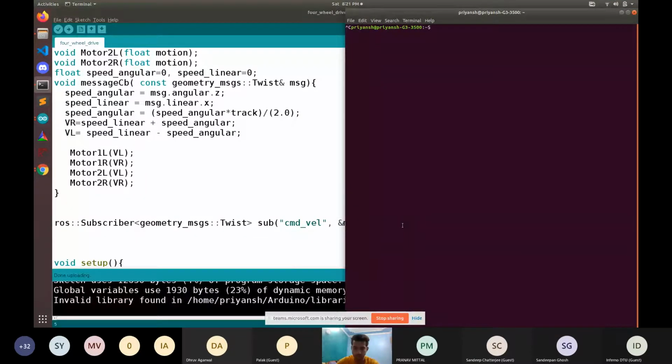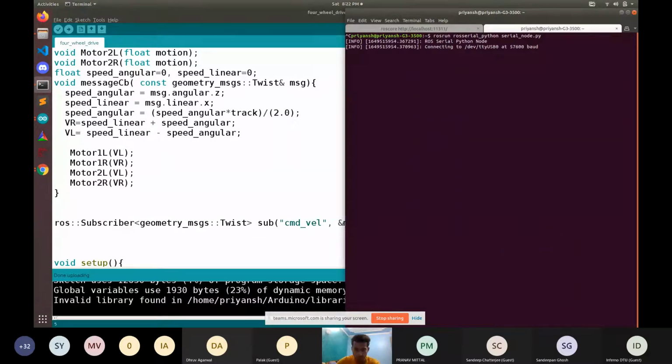And for launching a ROS node, any node, we have to run our master node before. So this master node is called ROS core in ROS. The master node is live. Now for communicating with ROS on this Arduino, we have to run our ROS node called ROS serial node. The ROS node, ROS serial node is live.